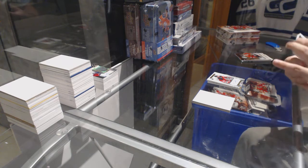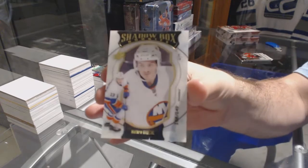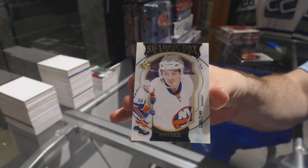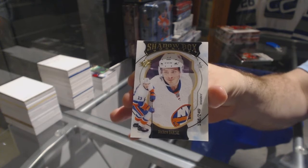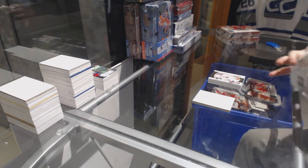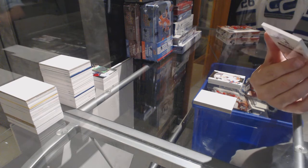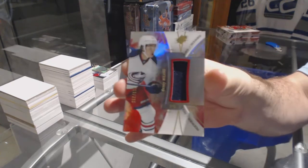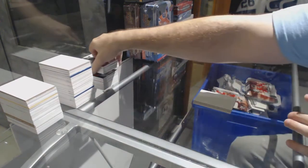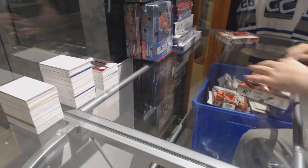For the Islanders, to 249, Shadowbox Rookies, Matthew Barzal, 249, Shadowbox. And we've got for the Blue Jackets, to 235, Sonny Milano. Two more boxes.